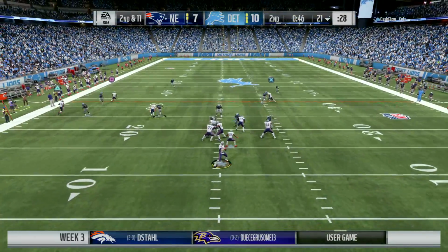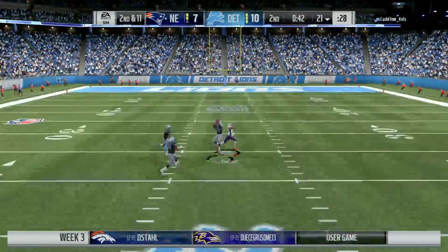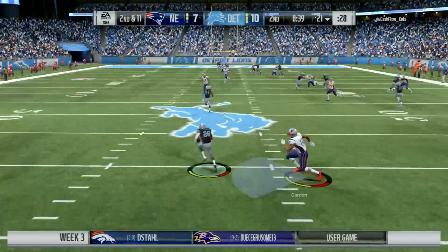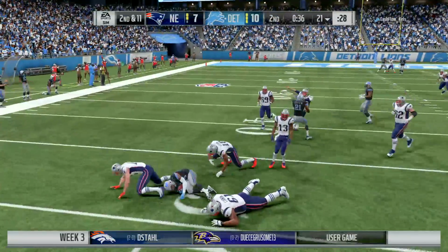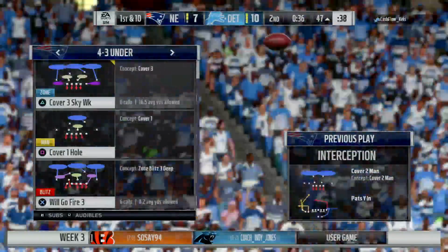Now Brady throwing on 2nd down. He's going to air it out for Dorsett. Into heavy traffic, and it's intercepted. Picked off by Quandre Diggs. And he'll return this ball across midfield to the 47-yard line.